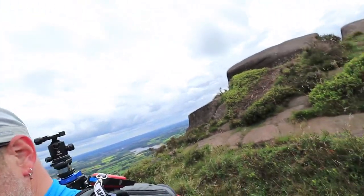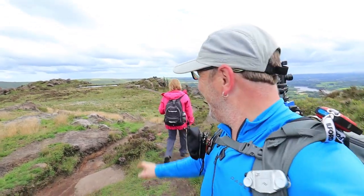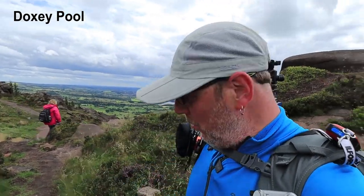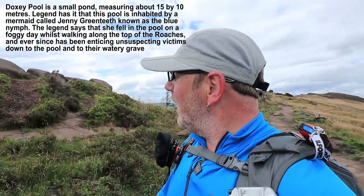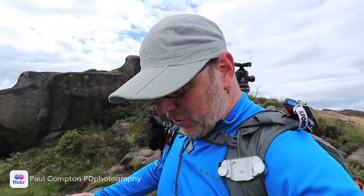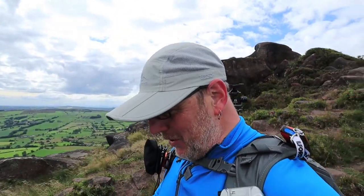Well, we are nearly there. Excuse my wife for mashing my tripod. There's Doxey Pool, I think it's called. It is only a pool. It's not a lake or anything like that, or a tarn. It's just a pool. Apparently, rumour has it as well that it's bottomless, which makes no sense whatsoever, because if it was bottomless water, where would the water be stopping? So there's got to be something stopping it. So it can't be bottomless.